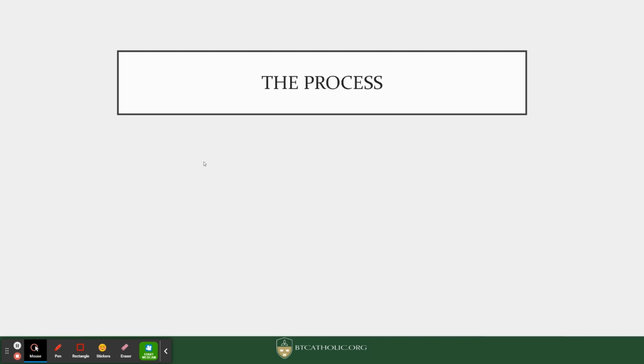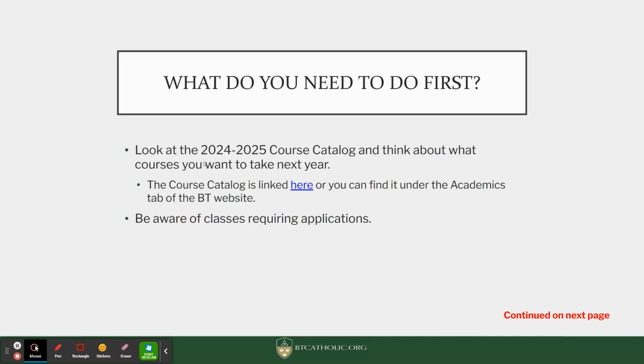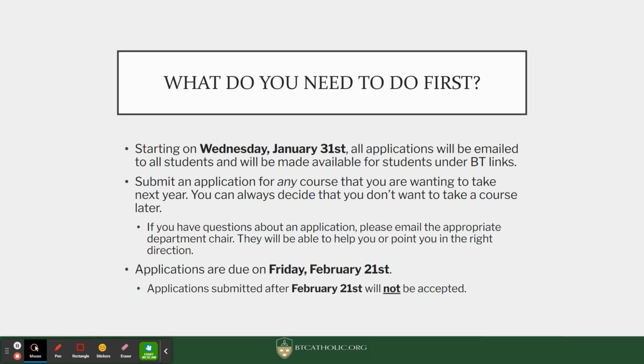So, what are the next steps for course registration? First, you need to take a look at the 2024-2025 course catalog. The course catalog is located on the BT website under the Academics tab. See which classes you are interested in and take special note of courses requiring an application. Applications for any course labeled Application Required in the course catalog will be available to students starting on Wednesday, January 31st via student email and under BT links.